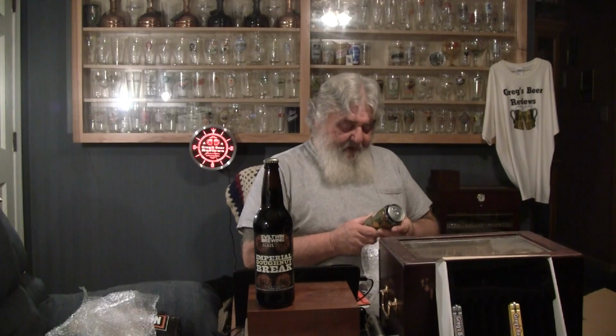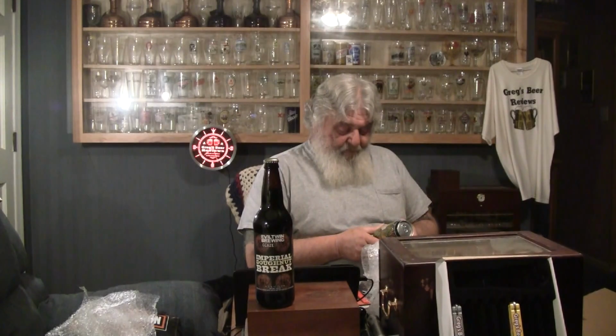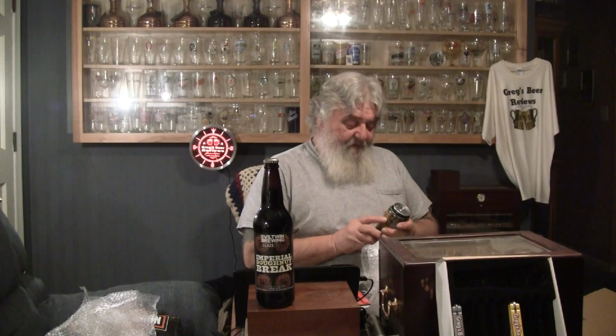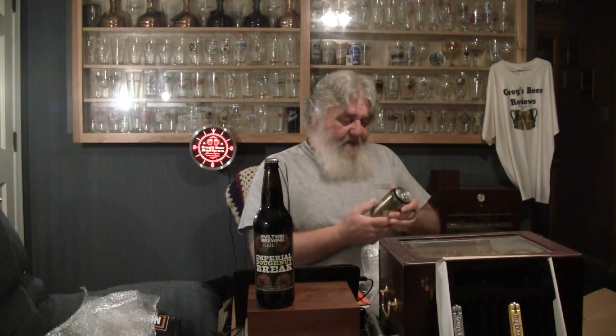This is their Ananda India Pale Ale, coming in at 6.2% alcohol by volume. An IPA brewed by the good folks at Wiseacre, and they're out of Memphis, Tennessee. And he sent a note here saying, let me set that up right where y'all can see it. It does not have a canned on date on the bottom of this one. He says, hope you enjoy the beers.